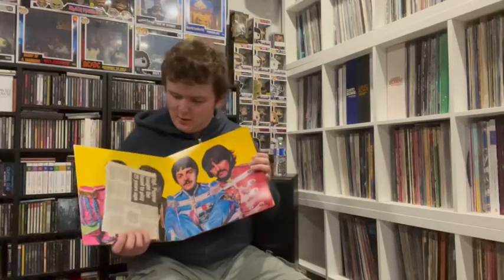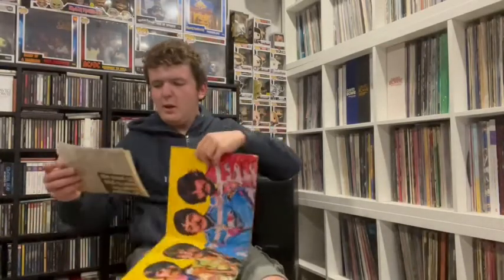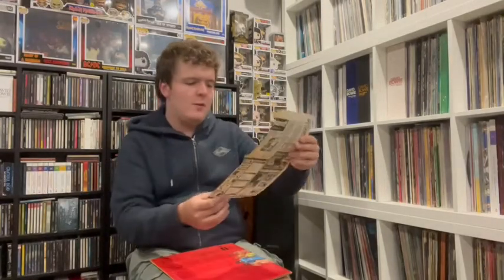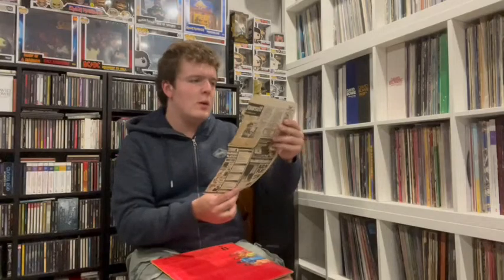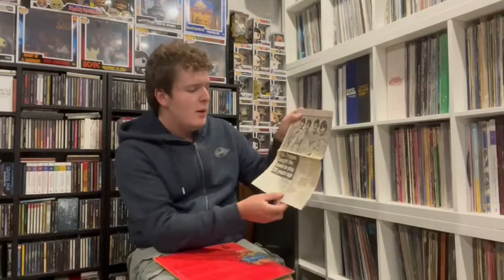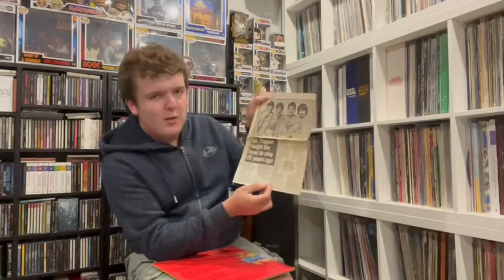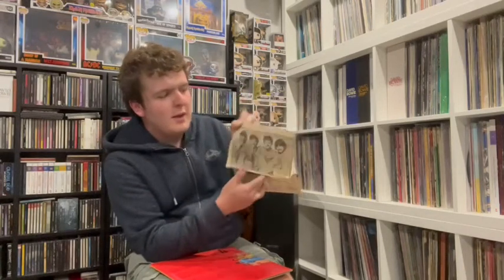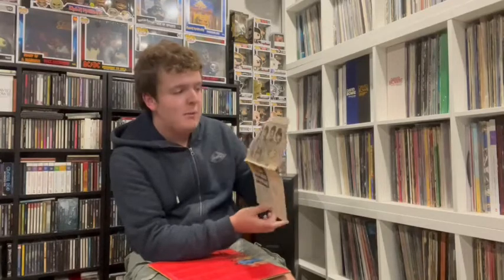This is one of those late 70s Canadian pressings. This has also got a magazine clipping in it. This is from the early 90s, from 92. Sgt. Pepper taught the band to play 25 years ago. So this is a magazine clipping talking about this iconic album from 92.